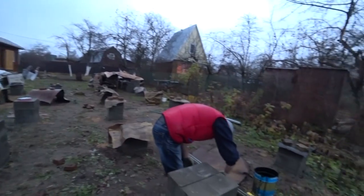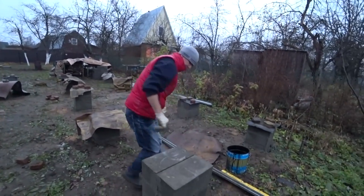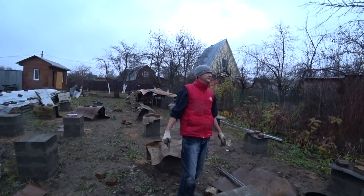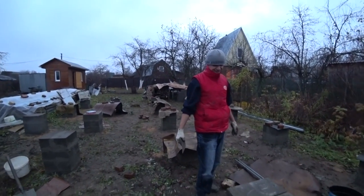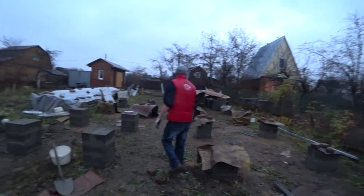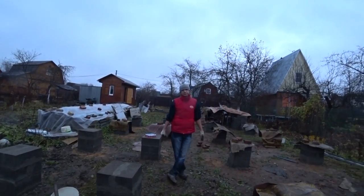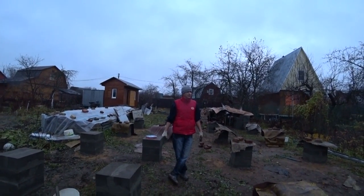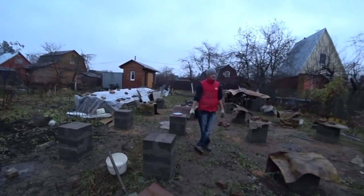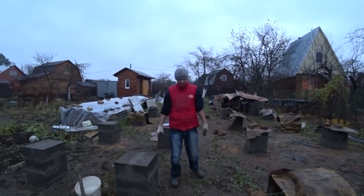Alex said that we must finish the work up to the first frost. Alex said that we must finish the foundation before the first frost, and the rest of the construction, he is planning to do during winter. So, of course, if winter is not very cold.